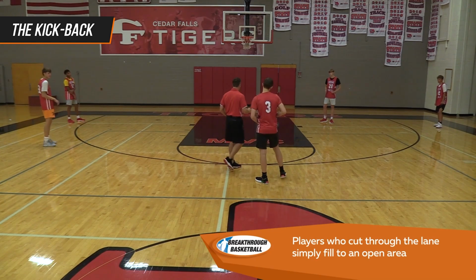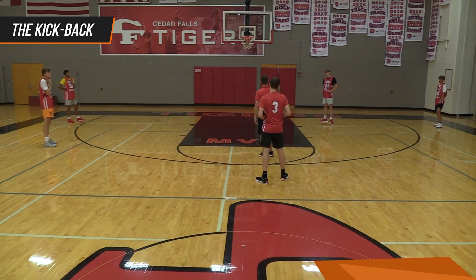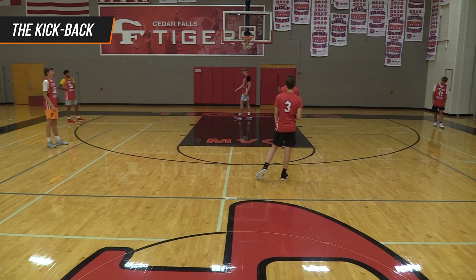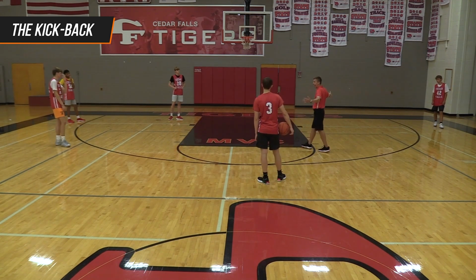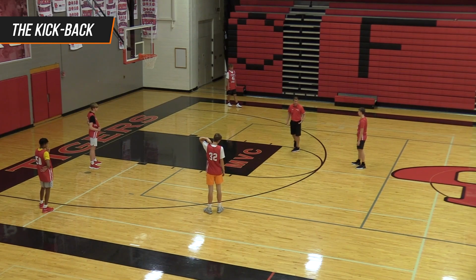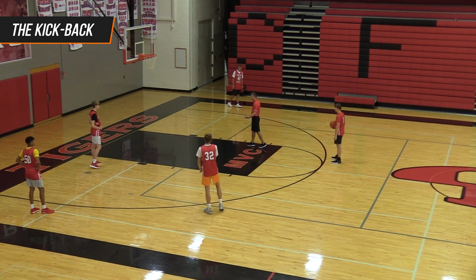Now he's getting downhill. Now if our post player, because he was away from the ball originally, if he's dribbling at you again, what do we want you to do? We want to relocate to create this space. Once again, putting the help in tough positions, creating long closeouts, and creating large gaps, those are our goals. And once again, if we space it right, that's exactly what we're doing. Aaron's got to have the mentality that we're getting right downhill. We're getting to the rim.